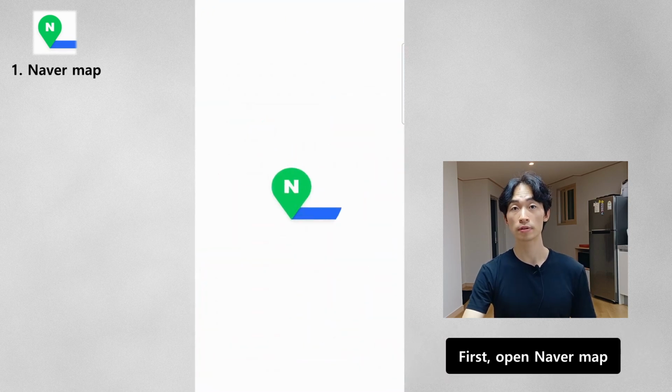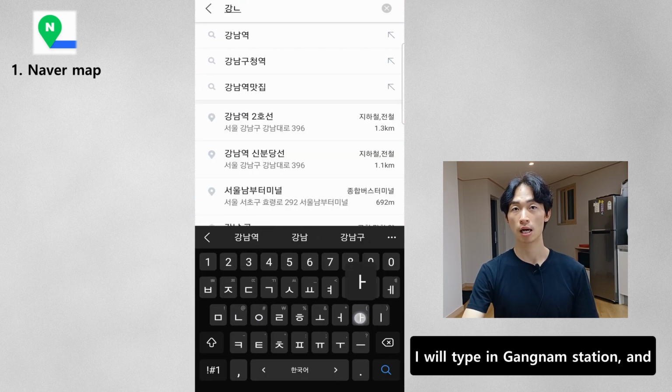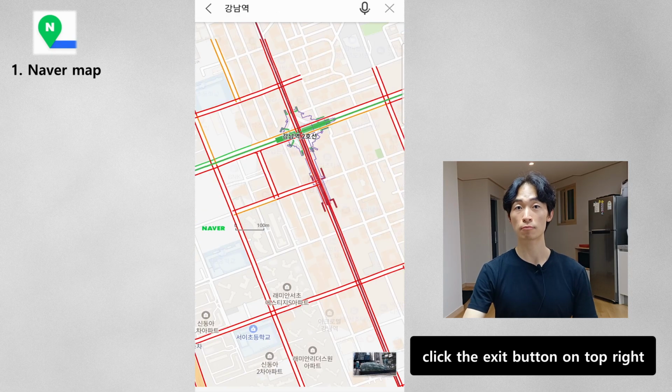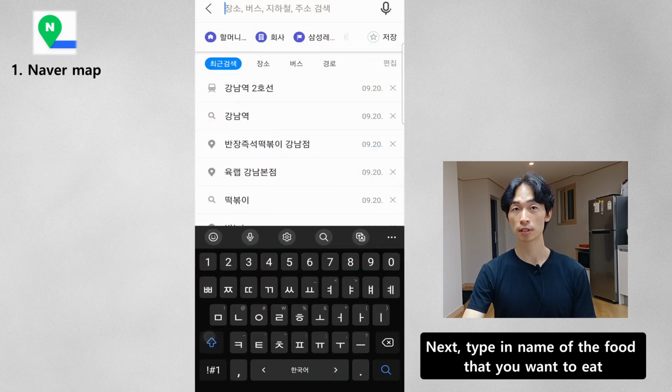First, open Naver map. Second, on the search bar on the top, type in the name of the area you're interested in. I'll type in Gangnam Station and click the exit button on the top right. Zoom in or out to properly aim for the region of interest. Next, type in the name of the food that you want to eat.